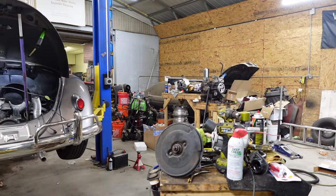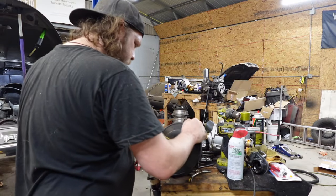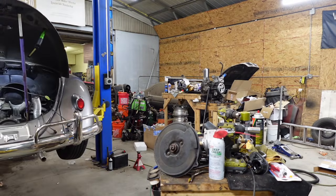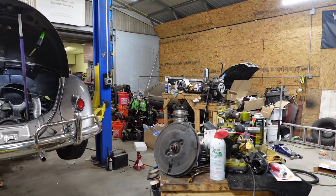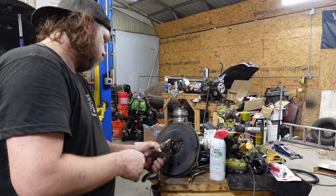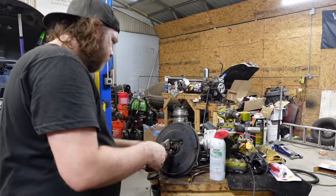All right, new plan. Oh, we'll just use heat again, like a sophisticated moron. Put a little lube in there. I'll heat this up. That's warm too now, because of course it is.